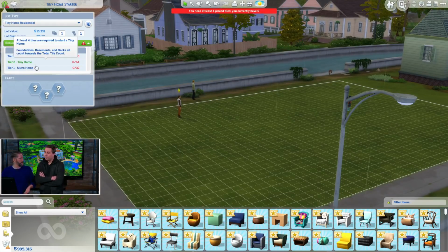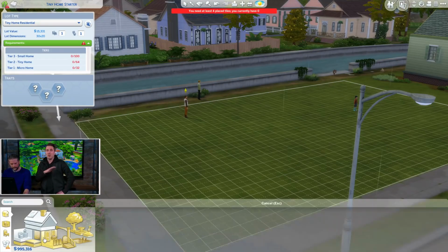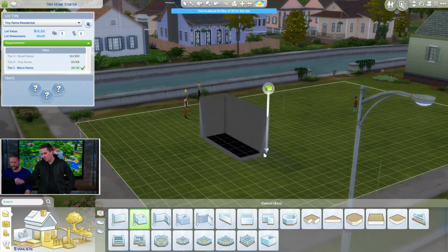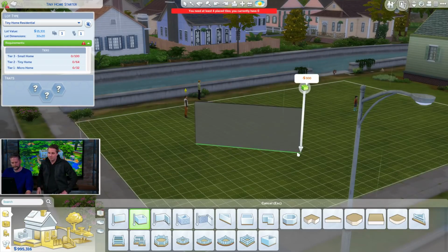Now, requirements. Do you want to explain to us what these tiers are? What are these requirements? Sure. We're going to be calculating how many tiles are on your house. If you're 32 under that, you get the micro home, and you get all the benefits. You're the best home. But you can also make a tiny home or a small home. As you see here, you'll hit the tier requirements. And if you're tier 3, you'll get the least amount, but you'll still get some benefit.